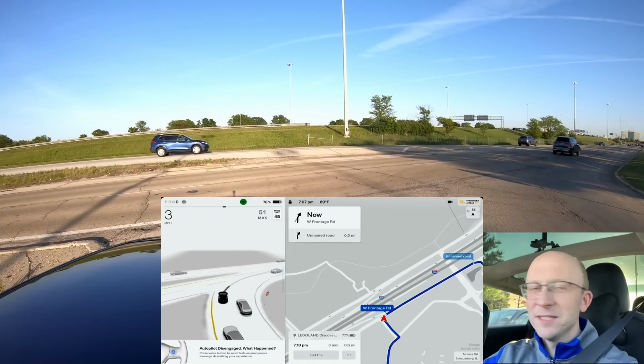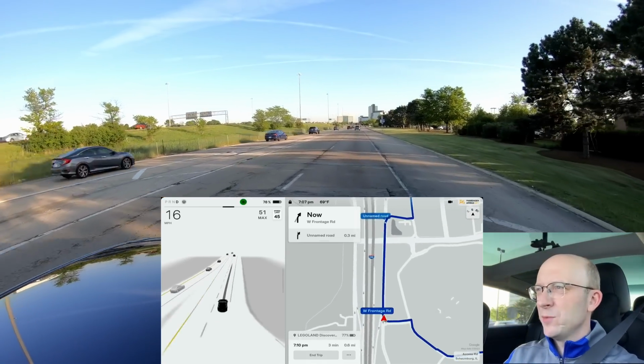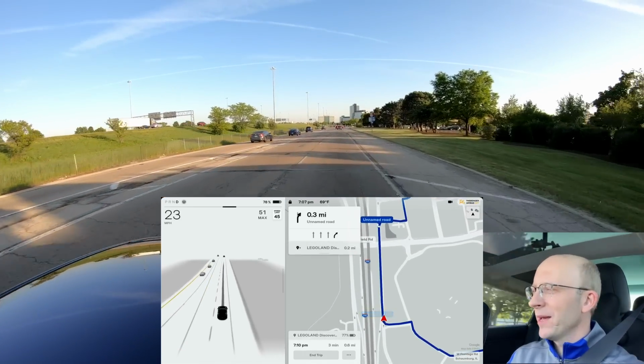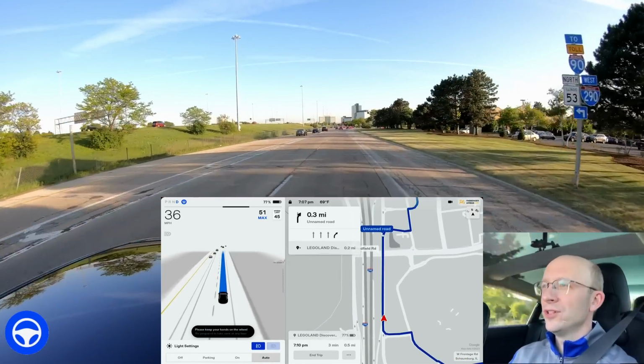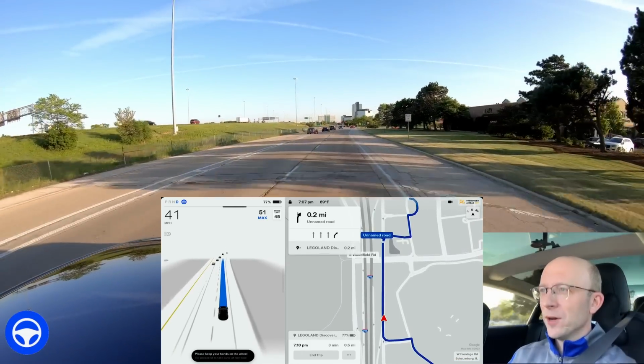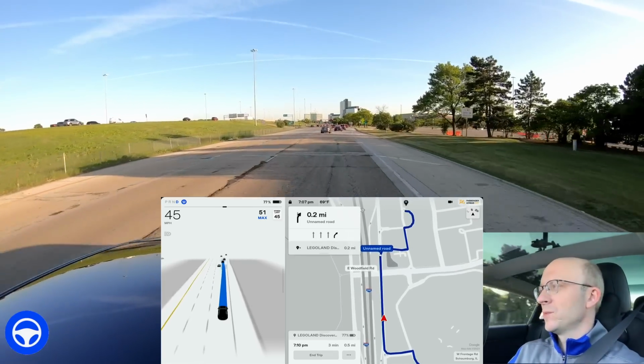All right, so that's a disengagement, but kind of a necessary one. I mean, I don't know how a robotaxi would handle that. Can you just imagine if you were sitting in the back seat and it was a robotaxi and you saw that the car was stuck there? It would just be really irritating.